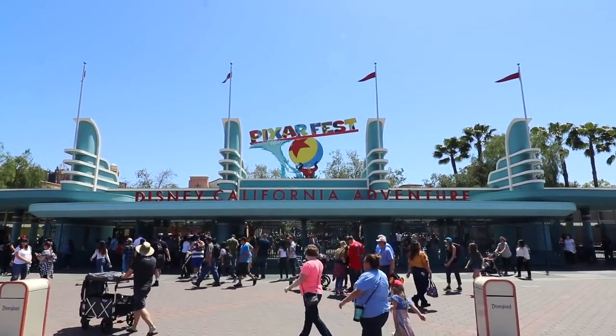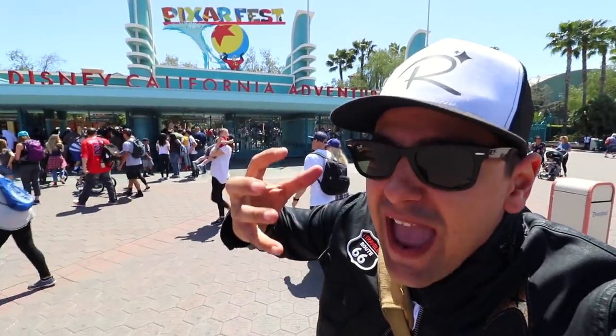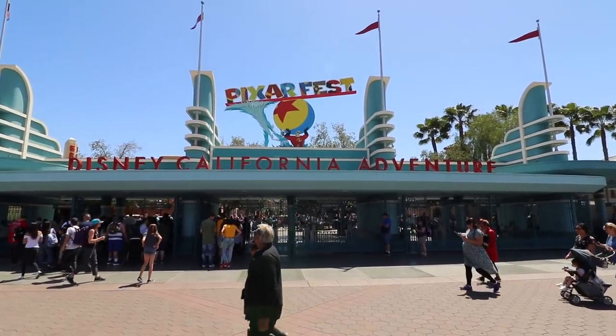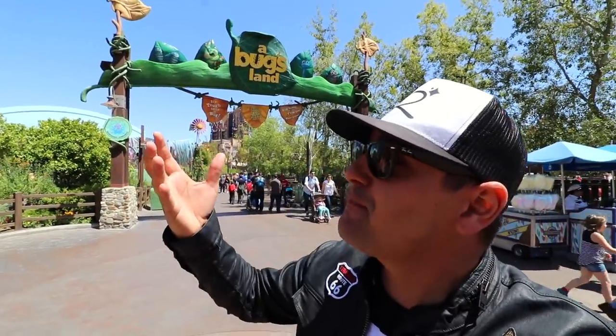Guys, we're back at Pixar Fest. Let's hop right into it. Today is going to be a very special day, because today we're going to be visiting a very special land inside of Disney California Adventure. It's time for us to visit Bugs Land.